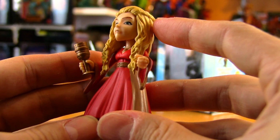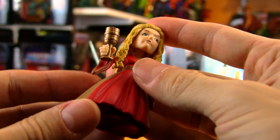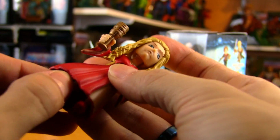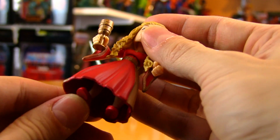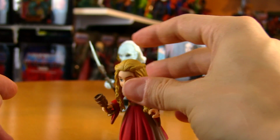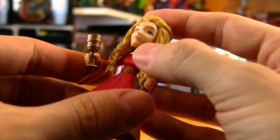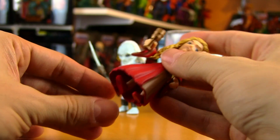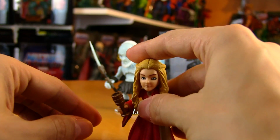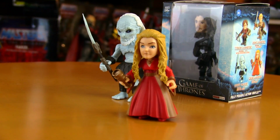Take a look at some of the details. She's got a necklace, same articulation as the White Walker, kind of an ab crunch. Leg articulation is hindered by the dress, so she could do knee bend and all that stuff, but it doesn't really matter with the dress. Nice hair sculpting. It's cascading down the figure. So if you like Cersei, this is a nice Cersei figure. And if you're going to collect all of the Lannisters, then you need the Queen.